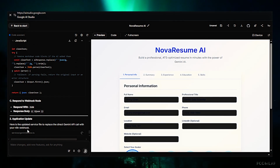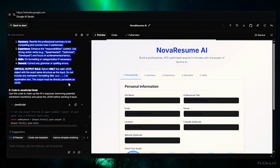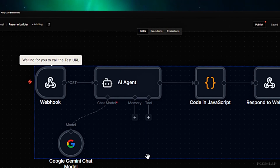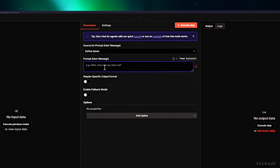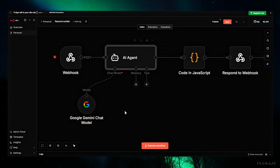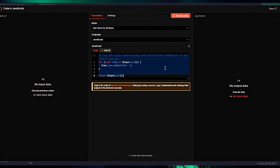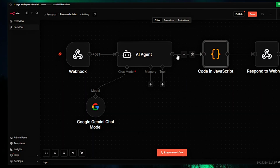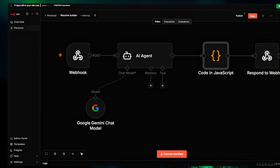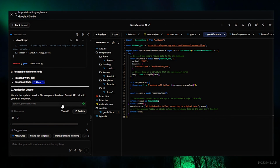Now let's configure our AI agent in n8n. I'm pasting in a strict system prompt. We are telling Gemini to act as an expert resume writer and career coach. Crucially, we are commanding it to return only valid JSON data, which ensures our app won't break when reading the response. Even with strict instructions, AI models sometimes wrap their JSON in markdown code blocks.